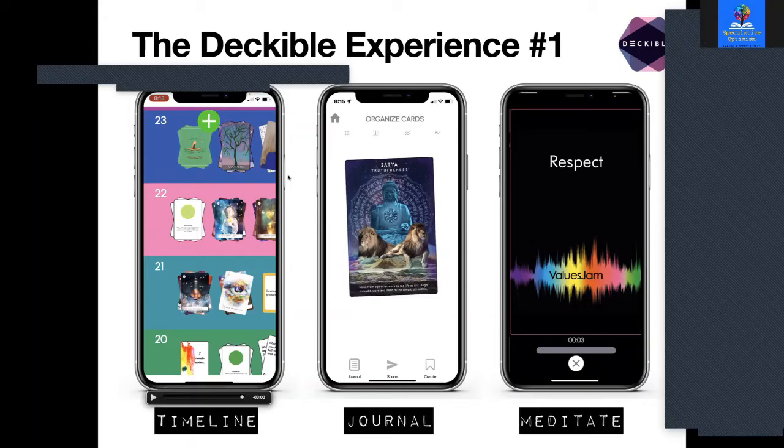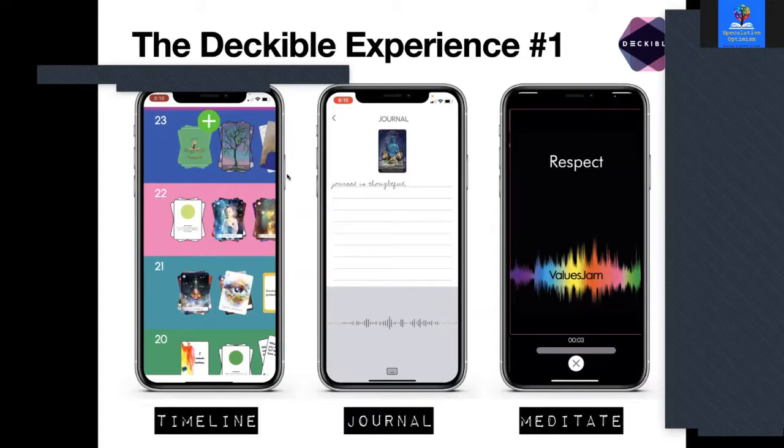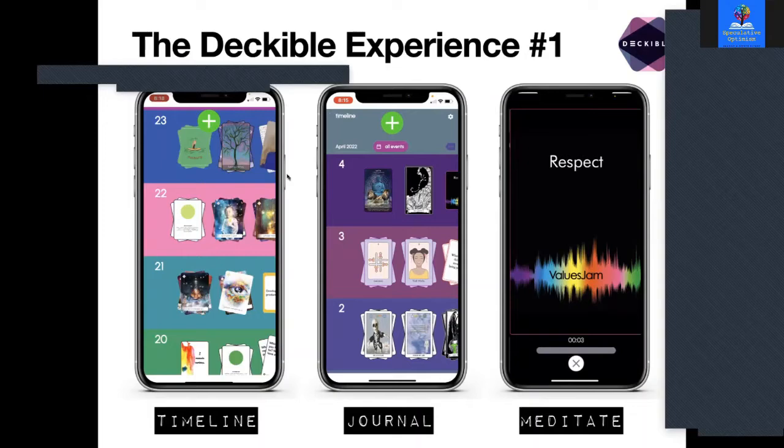So if I journal, I can just type, right? Literally with my phone, I can type away. Journaling's thoughtful, and reflecting on what you're doing is important. But if you ever talk to your phone, it's so much more fun. And you can see the sound base. It's much easier to just talk to your phone, and it's really that effortless to journal, right? So those thoughts and reflections are saved away forever. And then we can meditate on any given card. So here's just a really simple 3-second meditation.